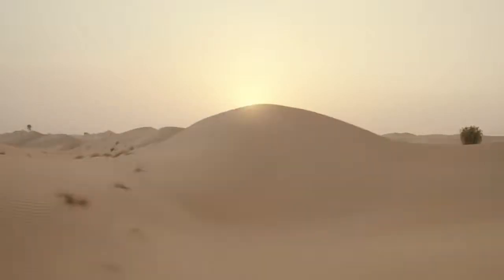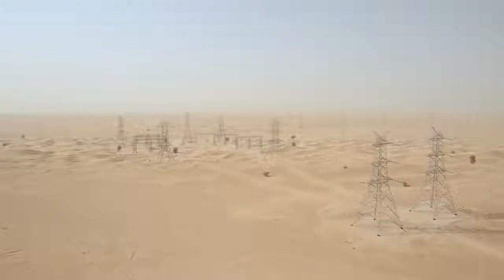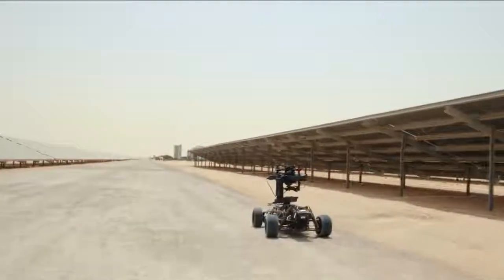The sun is the most powerful energy source at our disposal. It provides enough renewable energy in just 1 hour to power all humankind's activities for 1 year. We just need to figure out how to capture it.